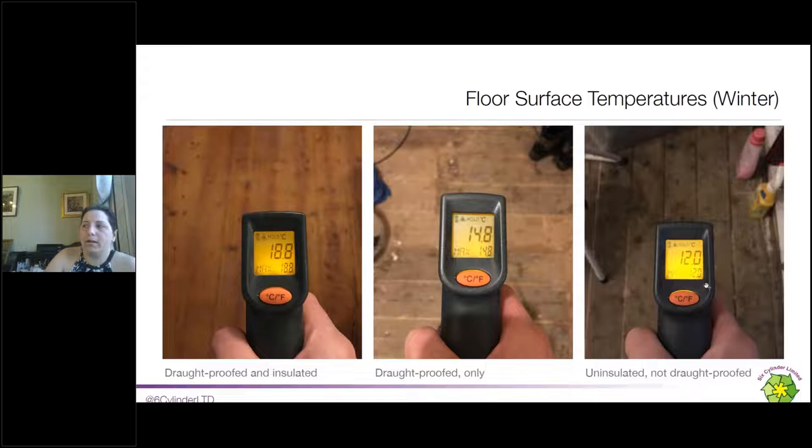In part of my house where the floor was uninsulated and not draft proof, so I hadn't done the timber slivers yet, you can see the gaps between the floorboards. The surface temperature of the floor was 12 degrees, so it was absolutely freezing in that part of the house. Where I draft proofed the floor, but I hadn't yet put insulation in, the surface temperature of the floor was 14.8. So you get a 2.8 degree bump just by draft proofing it.